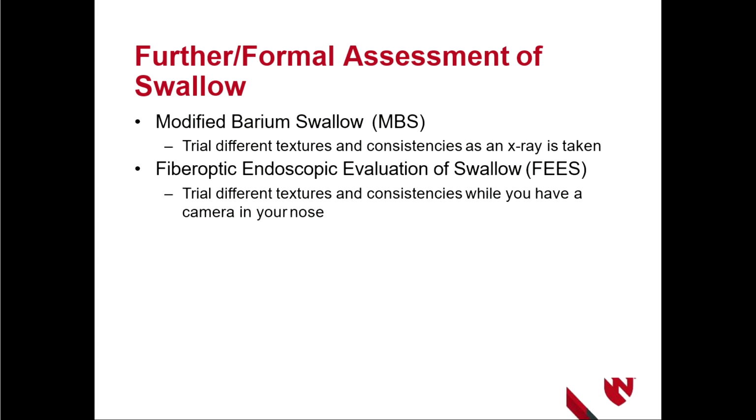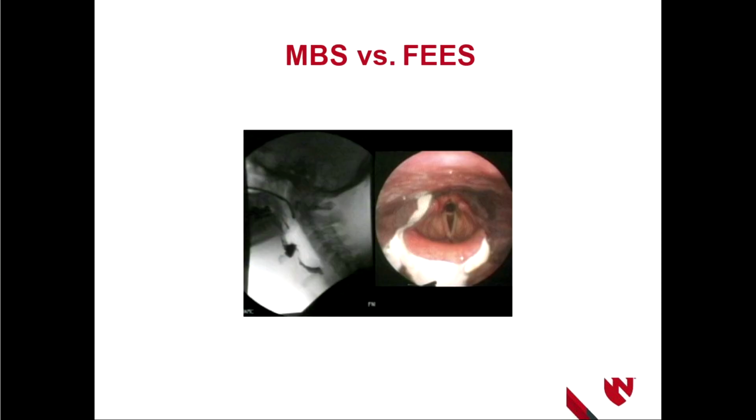The two types of further or formal assessments: the first one's a modified barium swallow study, where we get to take a moving x-ray of your swallow. We give you things to eat and drink that have barium in it, and that's what lights up in the x-ray. The other one we can do is called the fiberoptic endoscopic evaluation of swallow, and that's where we actually take a camera, put it up your nose, and get a top-down picture of your swallow.